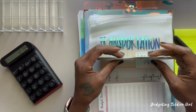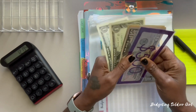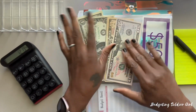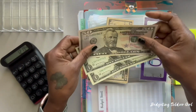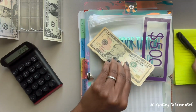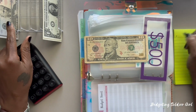And I am going to remove $22 in cash, but since I don't have $22, I am going to remove this $52. And when I get some change, I will add $30. So let me write a note here.